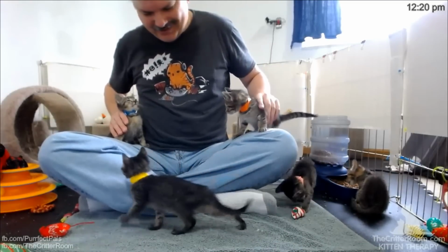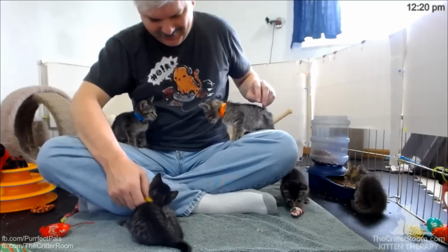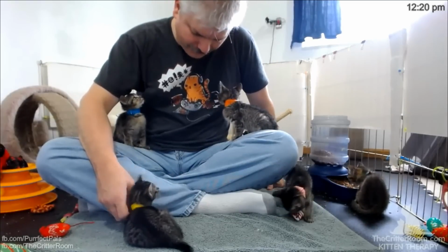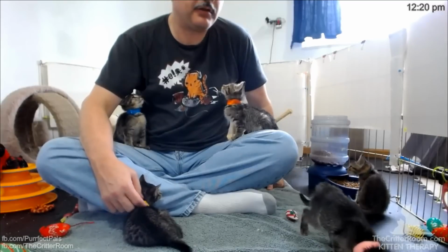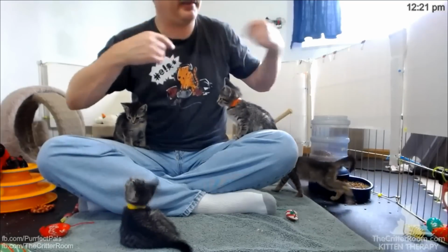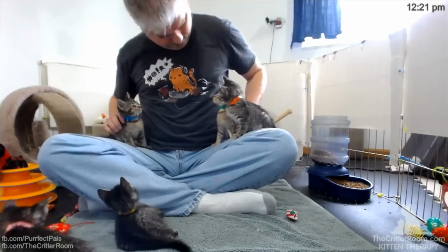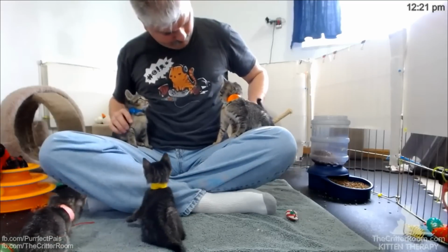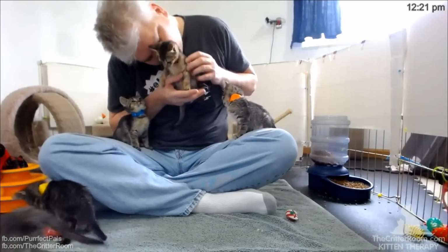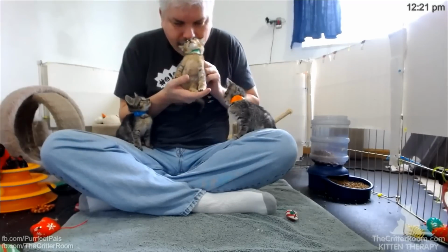What was that? If you have a cat that wears a collar and you want to give them a special treat, take the collar off for a few minutes and just rub their neck. They will love it. Kitten beard.